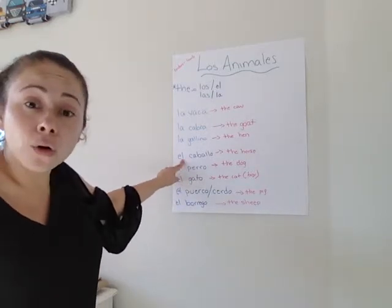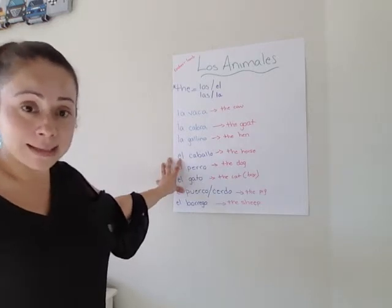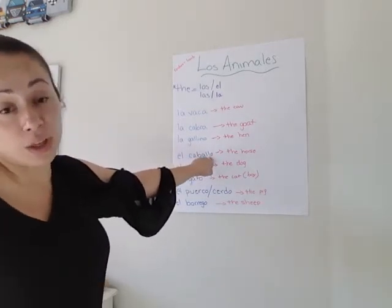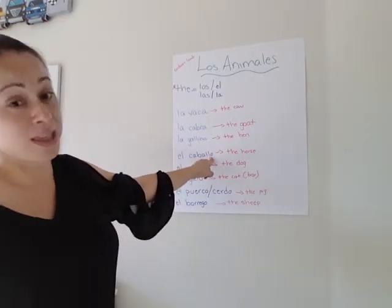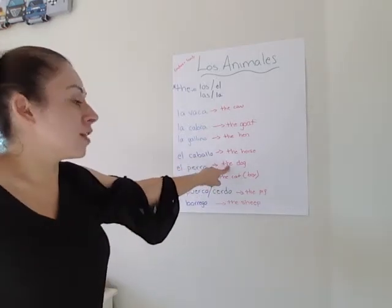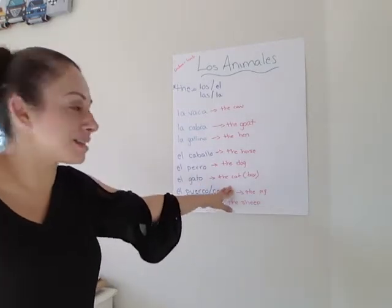El caballo, the horse. So I'm using el now because it's masculine, because caballo, horse, ends with an O. So remember, if it ends with an O, it's masculine. If it ends with an A, it's feminine. El perro, the dog. El gato, the cat.